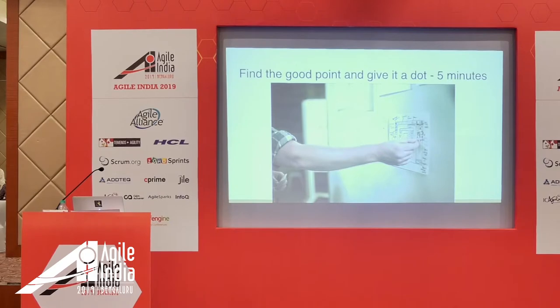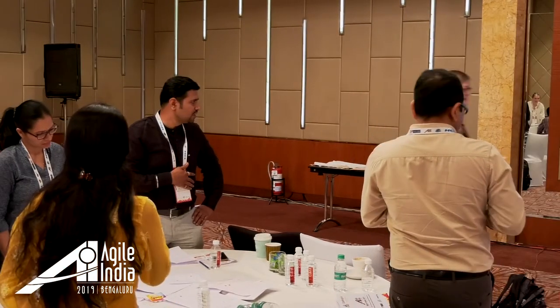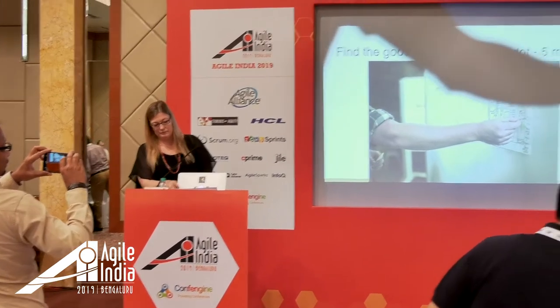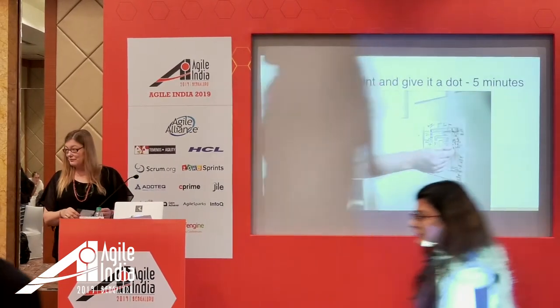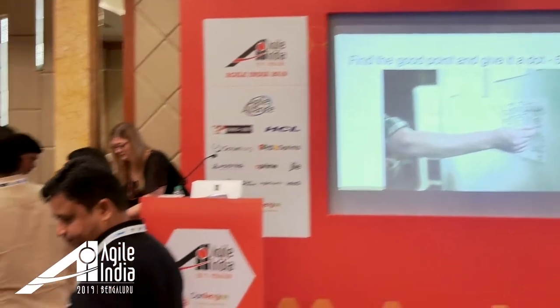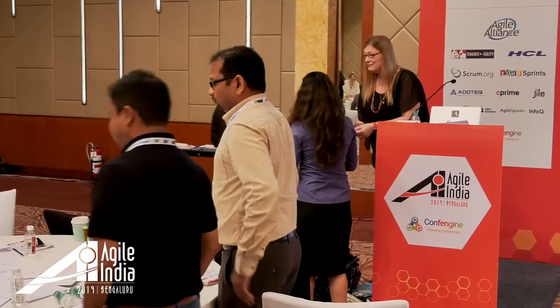You didn't get any red dots? Does somebody have an extra red dot for this table? You only need one red dot for each table? Can you just take one red dot? Just take one. Just take a red dot.